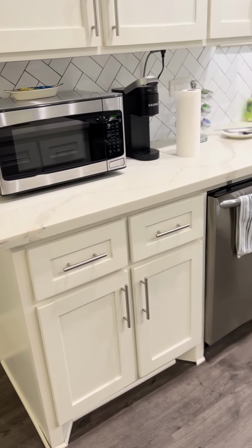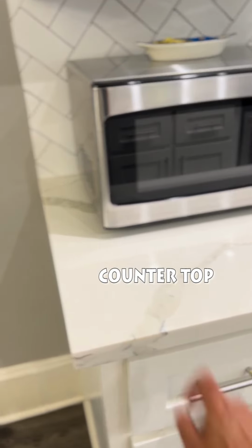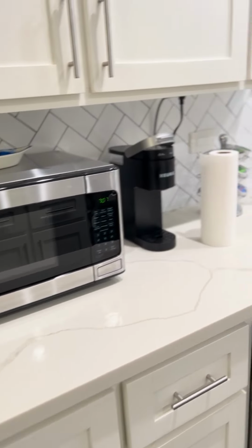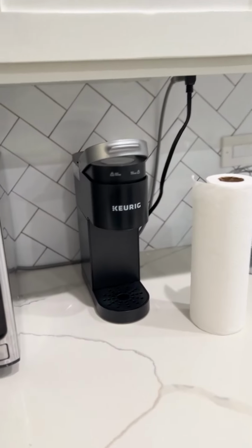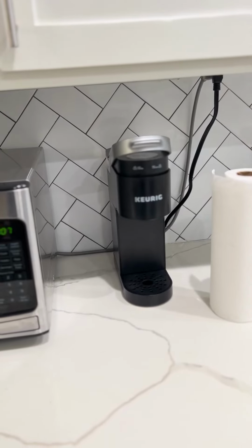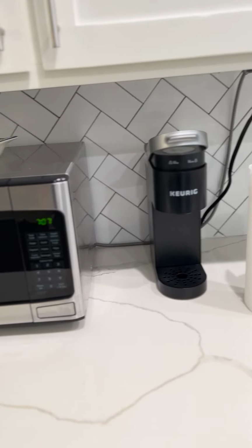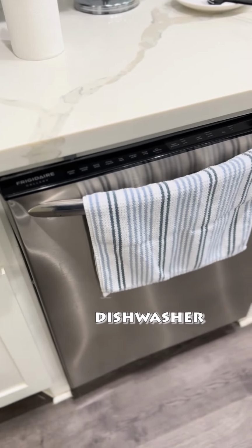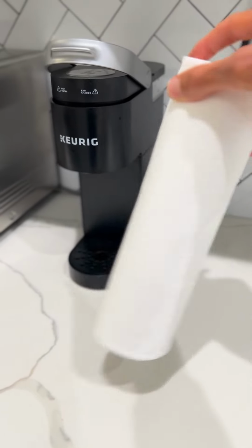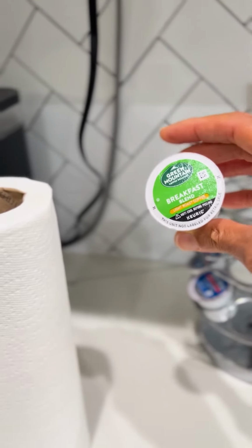I'll start over on this side. So there's a countertop, which is this area right here. Usually it's made out of marble or some other type of material. There's a microwave oven. This is a Keurig machine where you can make different types of coffees or breakfast type of drinks. I don't really drink that type of stuff, but it's available. Down below is the dishwasher, a Frigidaire dishwasher. A roll of paper towels, and these are the little containers that go into the Keurig machine.